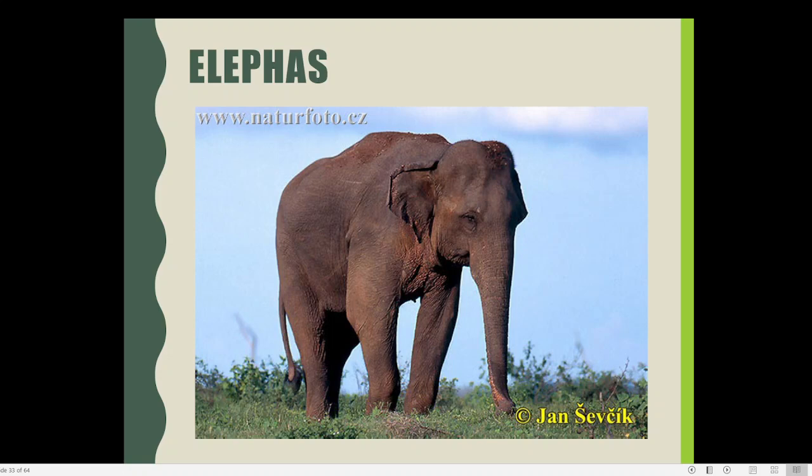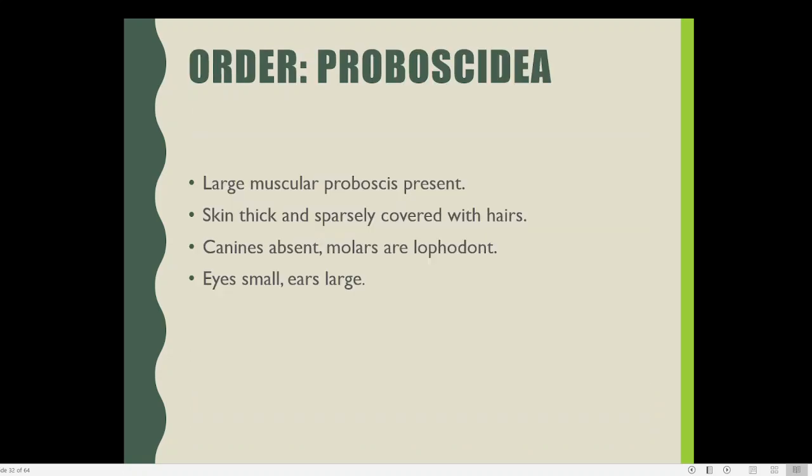But in the case of a larger animal like elephant, they still do not have much body hair. The body is almost naked without any kind of hair. So that is one feature that we find in the case of this elephant or proboscidae.